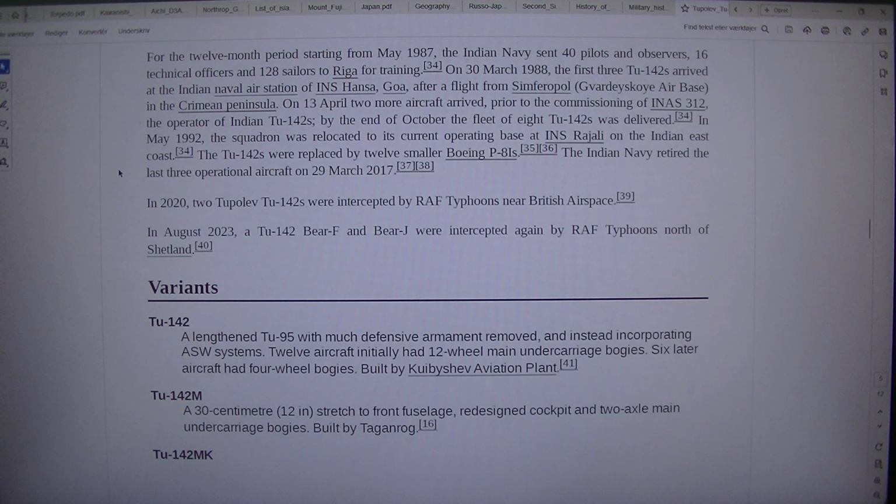In 2020, 2 Tupolev Tu-142s were intercepted by RAF Typhoons near British airspace. In August 2023, a Tu-142 Bear F and Bear J were intercepted again by RAF Typhoons north of Shetland.